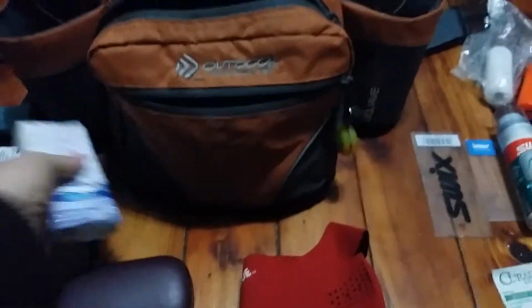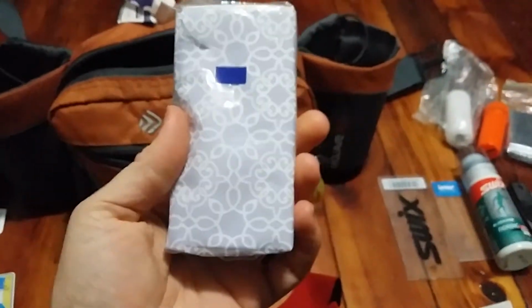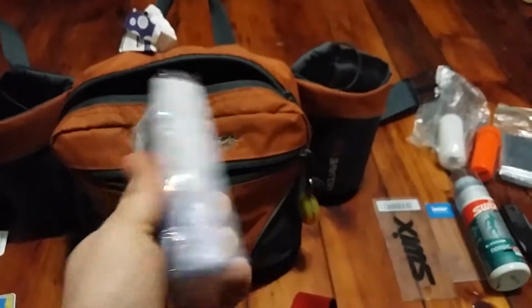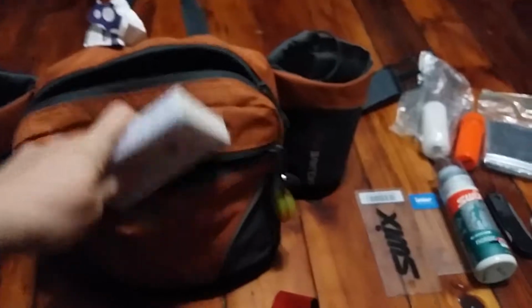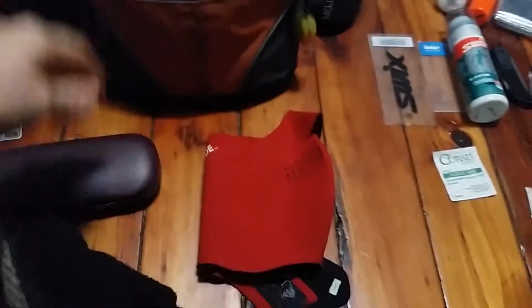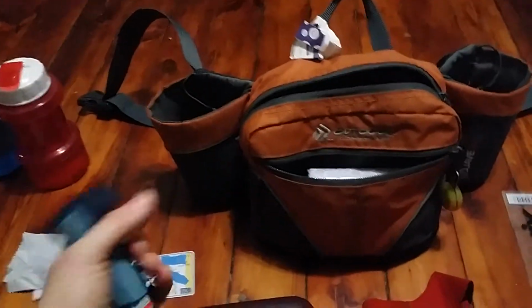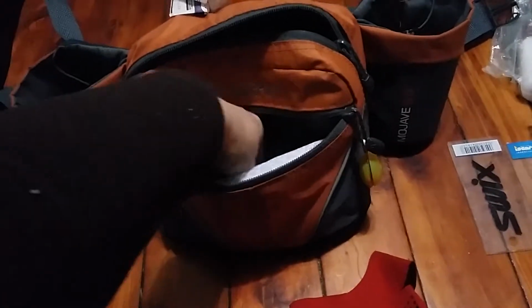I do carry tissues all the time because skiing, your face gets cold, your nose gets runny, and skiing with a runny nose is not fun. Another thing that goes in the bottom of that pocket is an inhaler and some extra allergy pills, just in case.